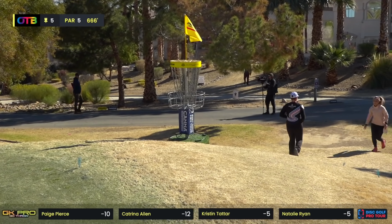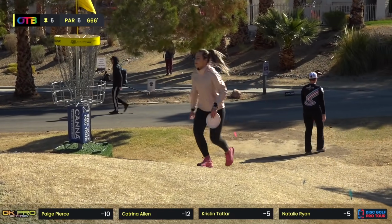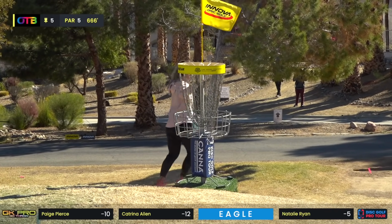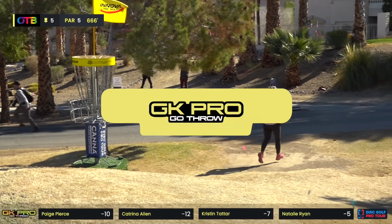Nice birdie recovery from Natalie. Is that 7 down for our card? Unbelievable. Math. Oh, tap in. The 3 goal.